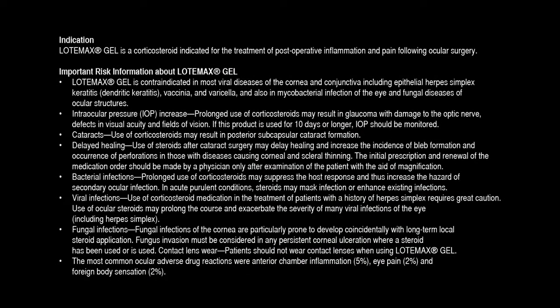Indication: Lotemax gel is a corticosteroid indicated for the treatment of postoperative inflammation and pain following ocular surgery. Important risk information about Lotemax gel. Lotemax gel is contraindicated in most viral diseases of the cornea and conjunctiva, including epithelial herpes simplex keratitis, dendritic keratitis, vaccinia, and varicella, and also in mycobacterial infection of the eye and fungal diseases of ocular structures.